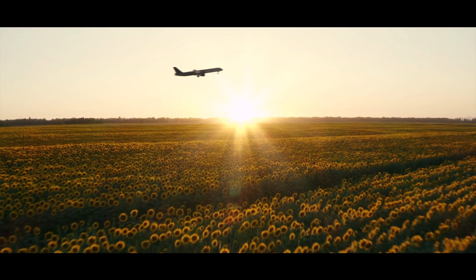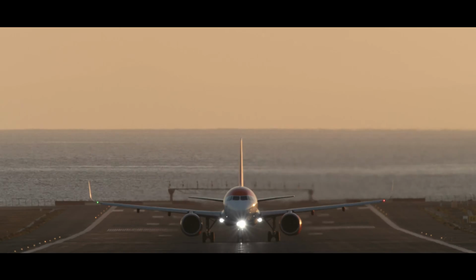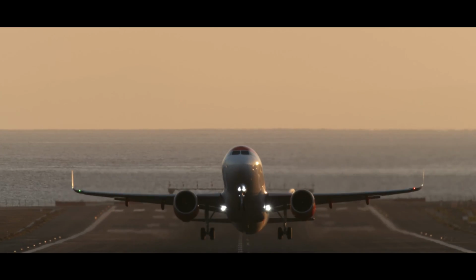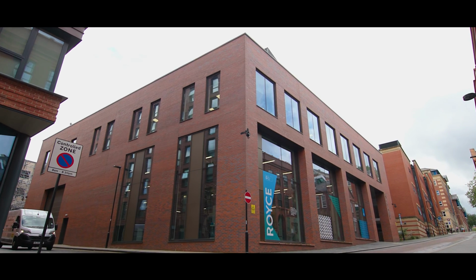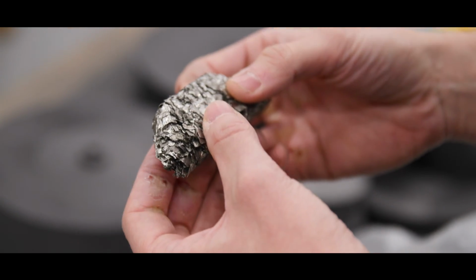Titanium is an aerospace material, but due to wastage, for every 10 kilograms of material we import, only 1 kilogram ends up in the air. So in order to counteract this, at Sheffield we developed a solid-state recycling process that we term Fast Forge.